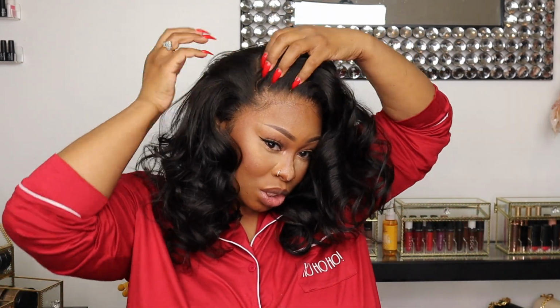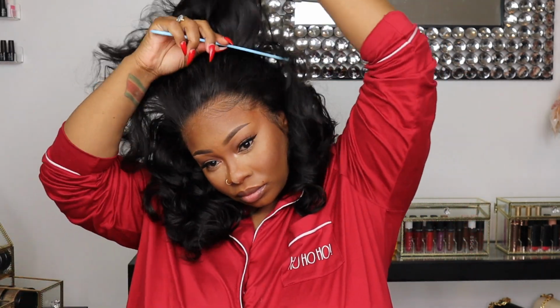I shouldn't have used the things I used to curl it with. Anyway, y'all, what I decided to do is take my curling iron and try to get the curls I wanted. Do you guys see the lace? Do you see how beautiful that is? It still turned out well in the end. I should have left it like this.